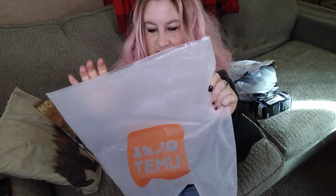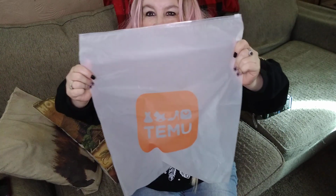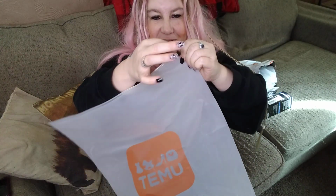I save these bags. When we went camping, I used these for snacks. So, you can recycle and use these bags. Look how big this one is. It's a little Ziploc.